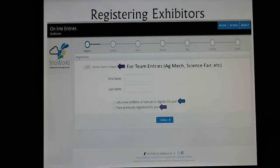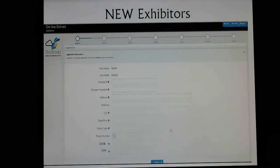You must enter the kids' names exactly like they are on that pink paper for their information to automatically come up. We ask that you please do that so we don't have these kids duplicated in our system so many times. So put the exhibitor's first name, last name, and then if you know they've shown here before, I've previously registered this exhibitor, or this is a new exhibitor and they need to register.